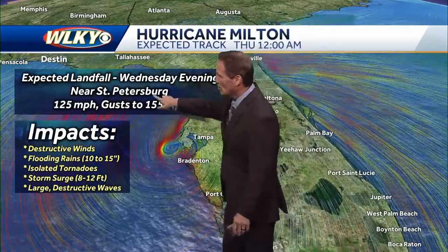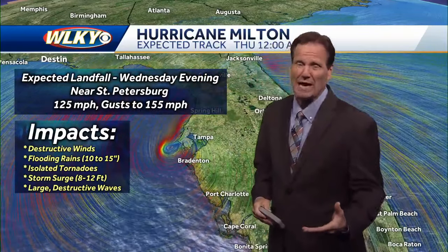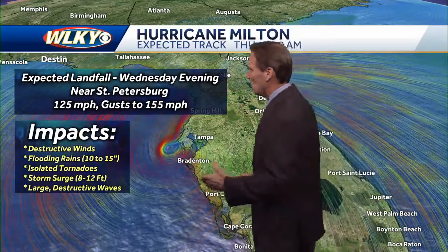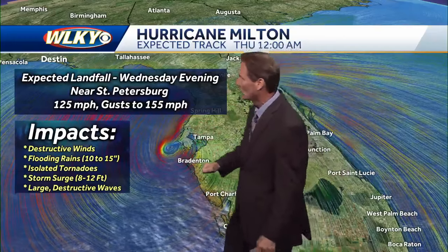Hurricane center, bullseye is right around the St. Petersburg area at that time. It's not expected to be as strong when it makes landfall, but still a powerful hurricane. We're talking a major hurricane. Winds at least 125, gust to 155. This is going to be a mess for the state of Florida.